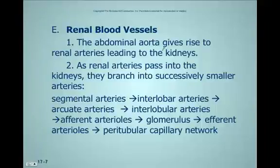And as the renal arteries pass into the kidneys, they're going to branch into successively smaller and smaller arteries. Now, you do not have to know all these arteries. This is just to show you how much branching occurs. So again, you've got segmental arteries branching into interlobar arteries, into arcuate arteries, into interlobular arteries, and so on. You do not need to know all this.